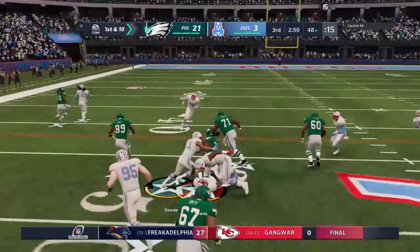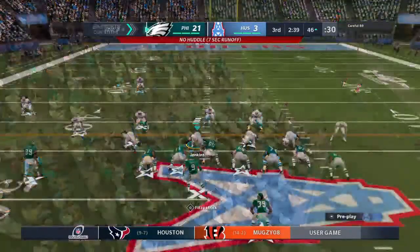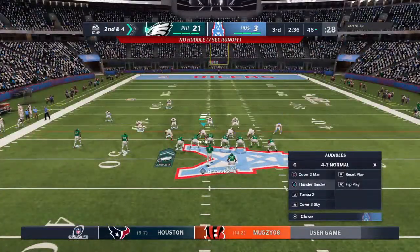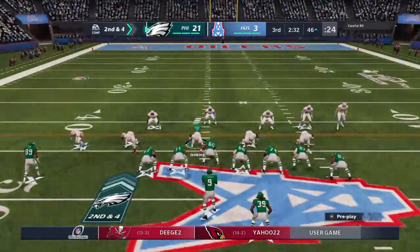From the shotgun now, here's an inside give. And he goes across midfield and down into Houston territory. It's a 6-yard pickup, but it gets him to 2nd and 4.